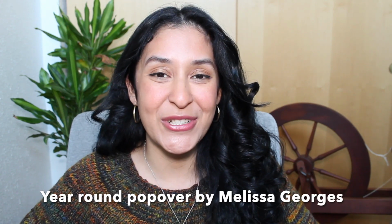So let's get started. For today's finished object, I am wearing my first ever handspun sweater, the Year-Round Popover by Melissa Georges. I'm so excited to have finished this. It's blocked, it's finished. I would say it's 99.2% finished, and I'll tell you why right now.